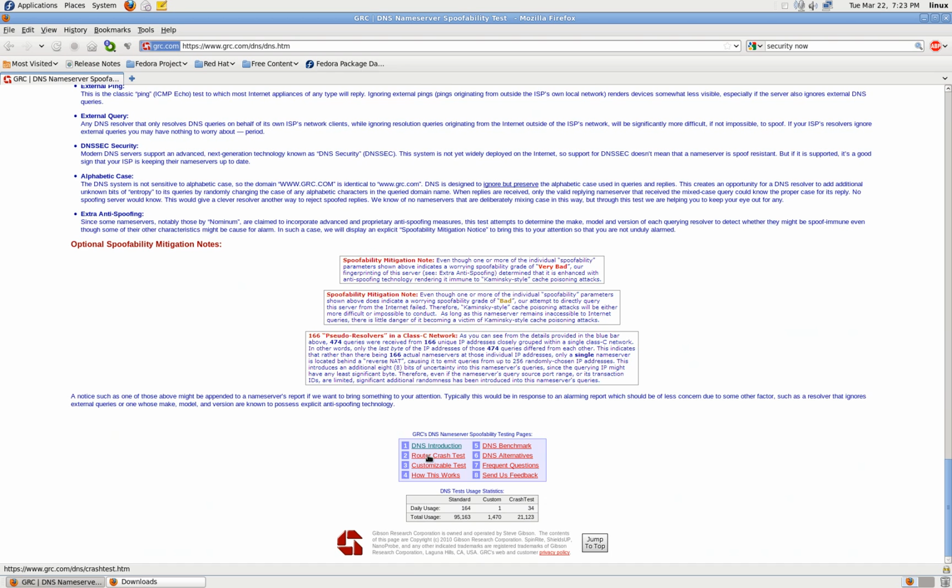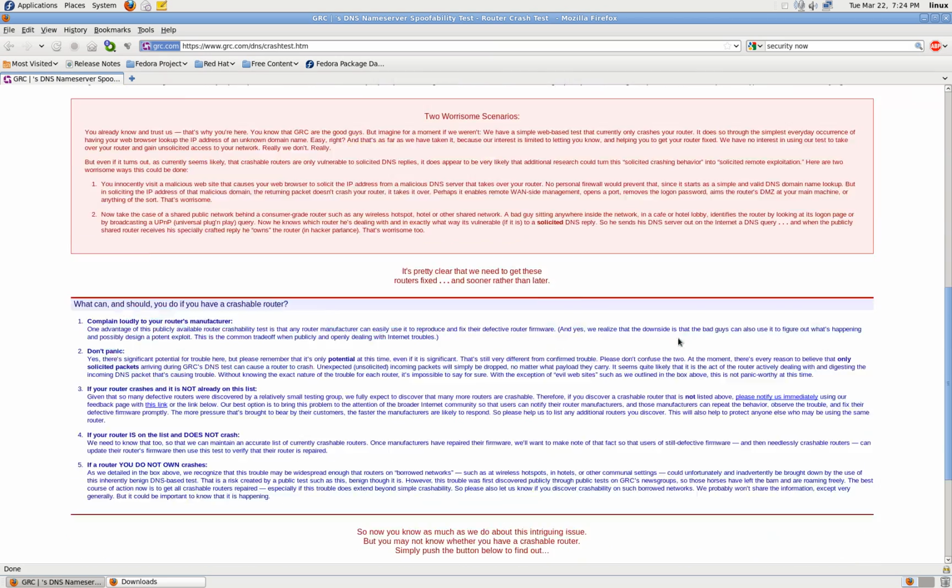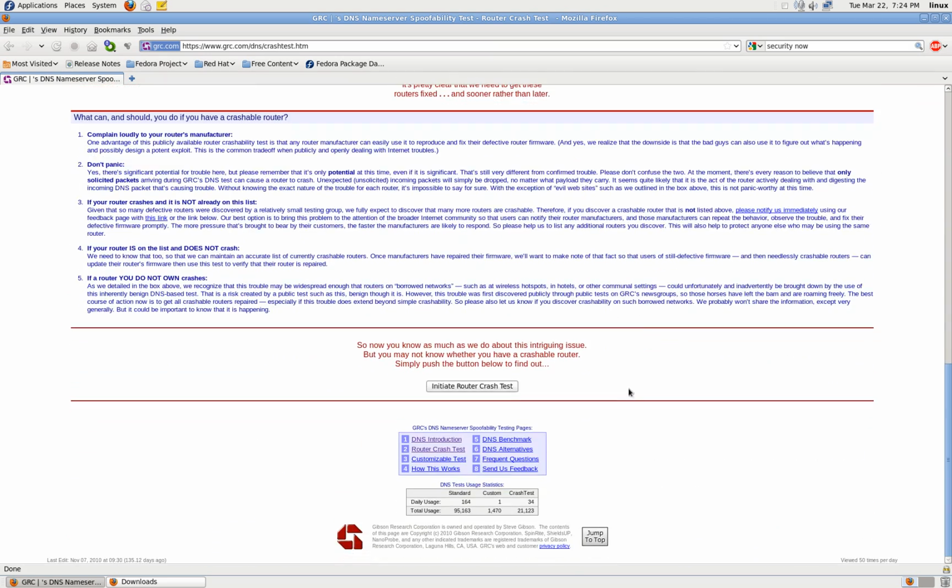Next one I'm going to do is what they call a router crash test. Now, basically, this is all done from Steve's servers, and you are 100% secure on this system. What I'm going to do is try to crash my router to see how secure my broadband router, or broadband hub supplied by my internet service provider, is.